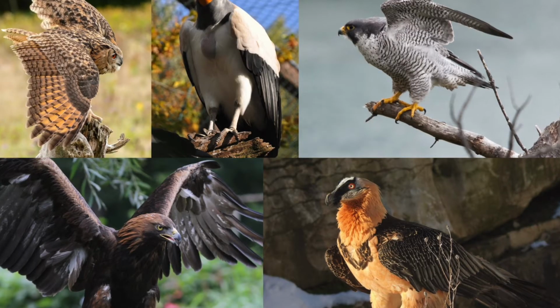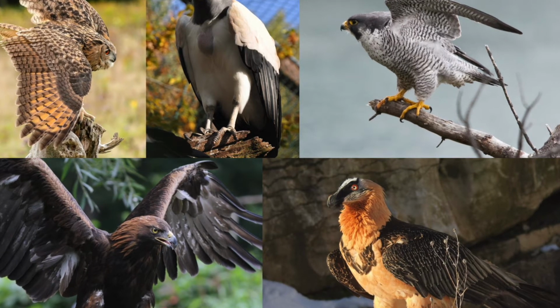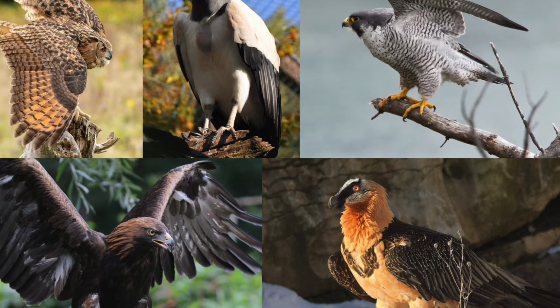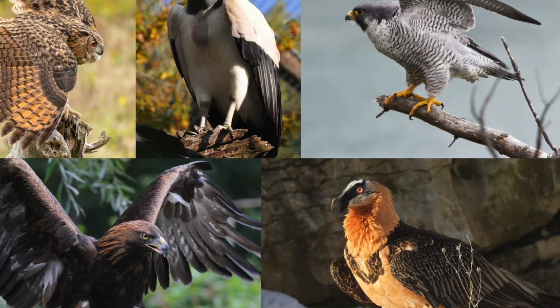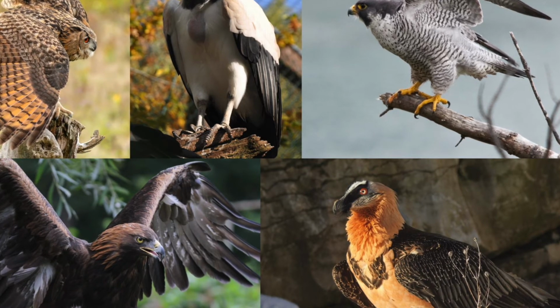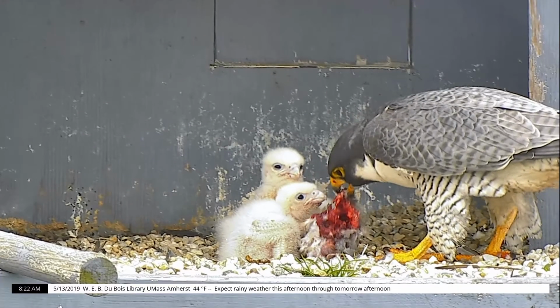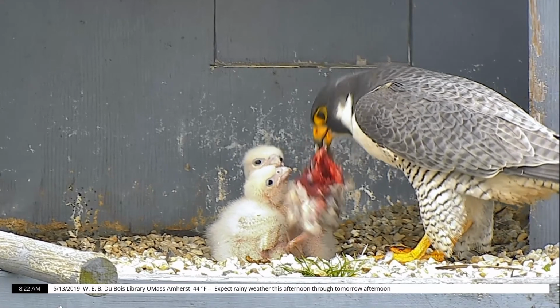These raptors are birds that evolved from a common ancestor, a bird that lived on land and ate vertebrates, or animals with backbones, and many of that ancestor's descendants continue to have a raptorial lifestyle, meaning they also eat vertebrates. The word raptor comes from the Latin word raptare, meaning to seize and carry off, which is how these birds grasp and carry their prey using their feet.